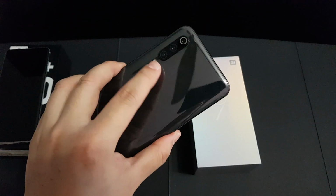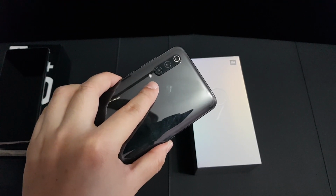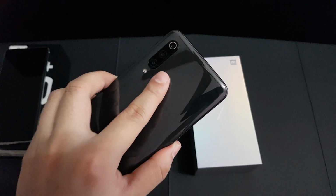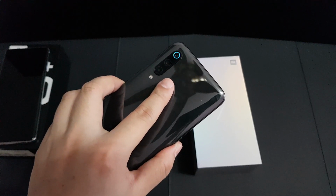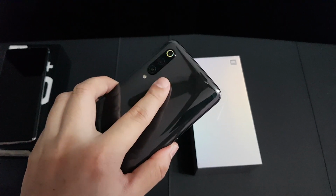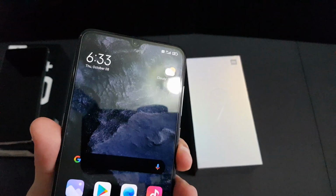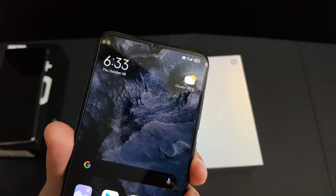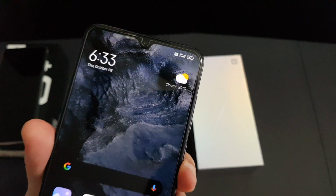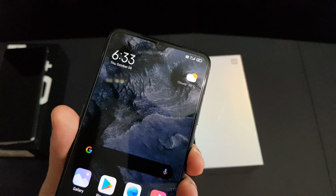And you have another 16 megapixel camera for ultra wide shots. These cameras can support up to 4K video recording at 60 frames per second. Okay, but it doesn't support OIS, which is a bummer. And as you can see, it has one single 20 megapixel selfie camera, which supports up to 1080p video shooting at 30 frames per second.